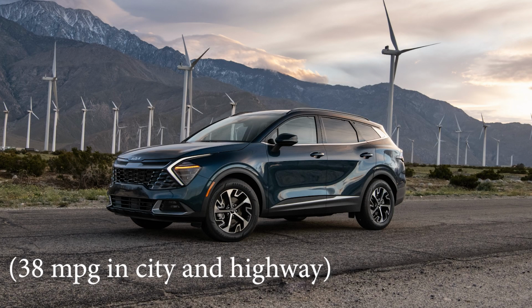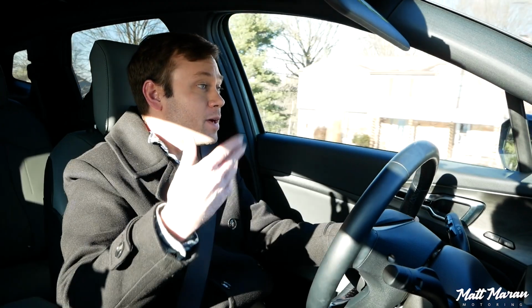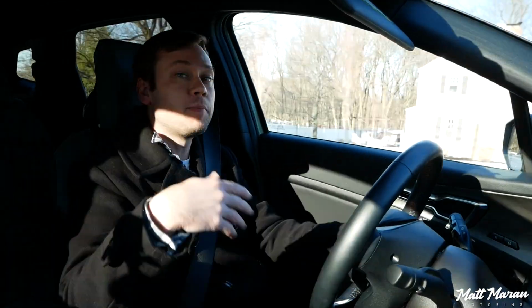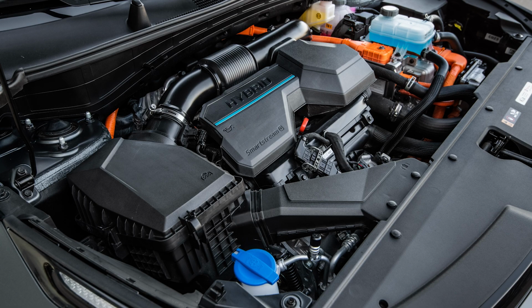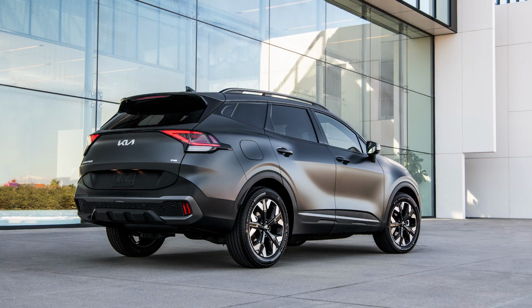The hybrid version does get much better fuel economy, so if you want better fuel economy, definitely spend a little bit of extra money for that hybrid. And if you want even better fuel economy than the hybrid version, there's also a plug-in hybrid version, which gives you about 34 miles of all-electric range, plus the hybrid component as well. That's certainly going to be something worth checking out if you want the maximum efficiency.